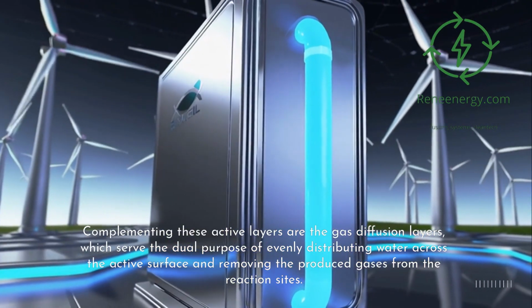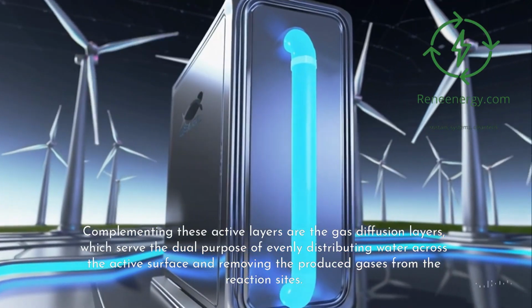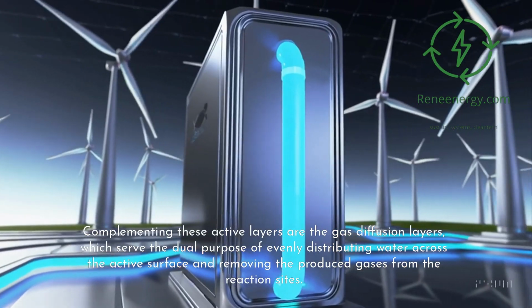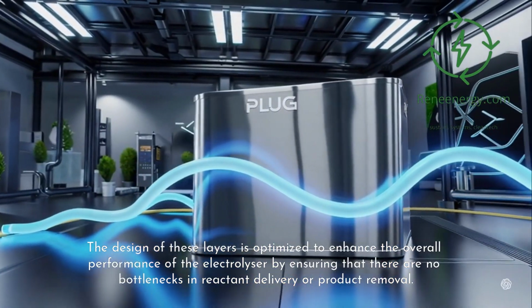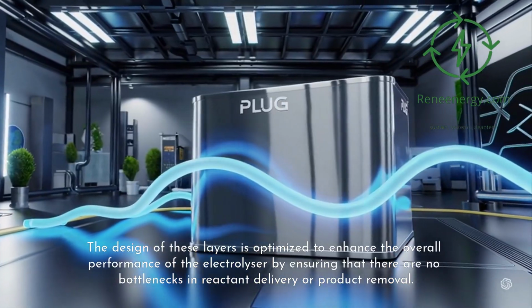Complementing these active layers are the gas diffusion layers, which serve the dual purpose of evenly distributing water across the active surface and removing the produced gases from the reaction sites. The design of these layers is optimized to enhance the overall performance of the electrolyzer by ensuring that there are no bottlenecks in reactant delivery or product removal.